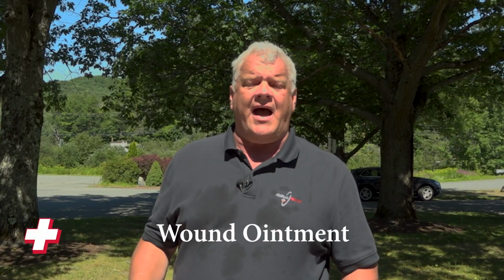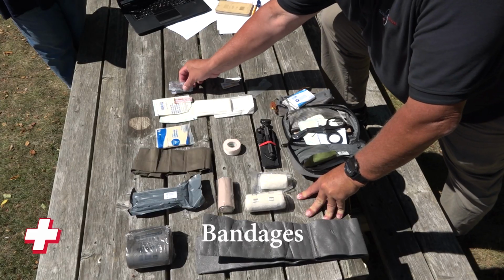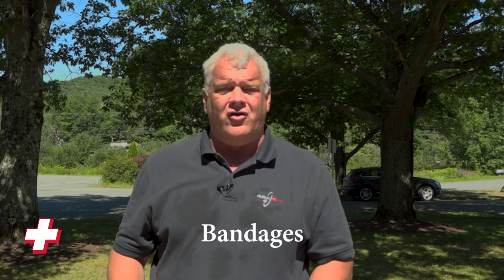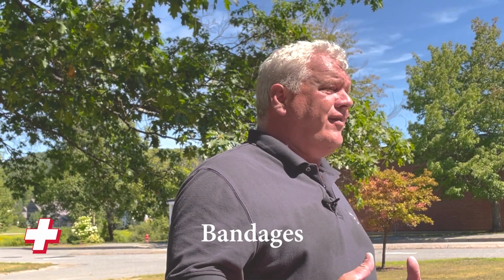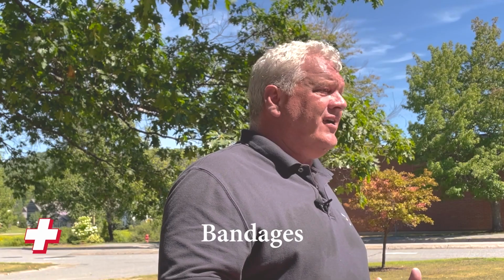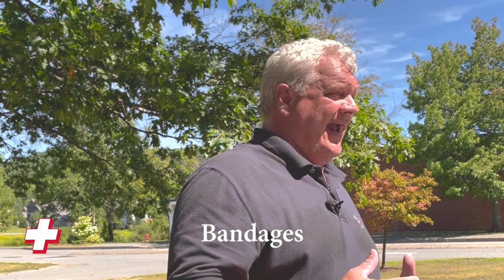Okay, let's talk about control of bleeding. Bandages. All sizes of Band-Aids are always important. Butterfly closures, standard Band-Aids, larger Band-Aids, and then anything more than that, you're going to have to put a pressure dressing on. That means you're going to have some sort of gauze to go over the wound, and then to wrap that gauze. That is what's known as a bandage.